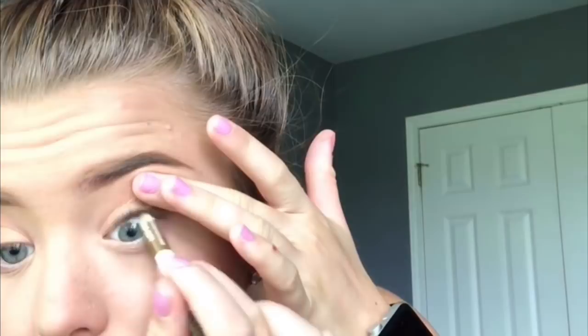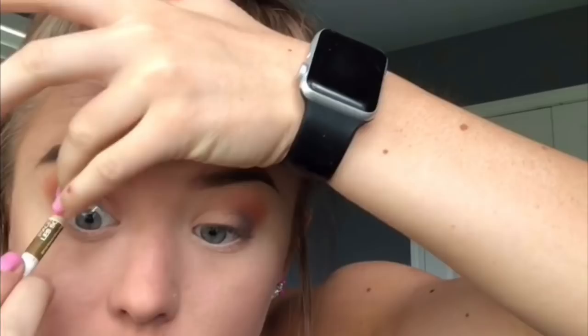Once I'm happy with the way my eyeshadow looks, I'm gonna curl my eyelashes to put mascara on. I then lined my upper lash line with a Wet n Wild eyeliner. The mascara I'm using is the MAC False Lashes Extreme Black. I really like this mascara because it does give my eyelashes the falsies look.